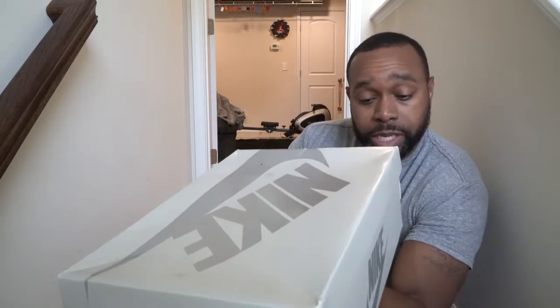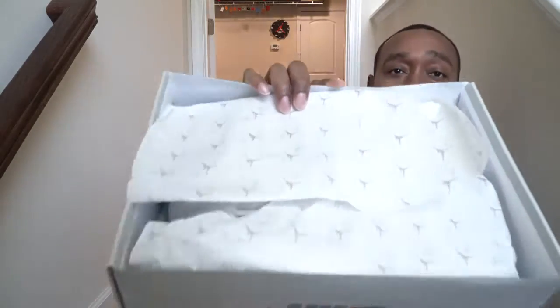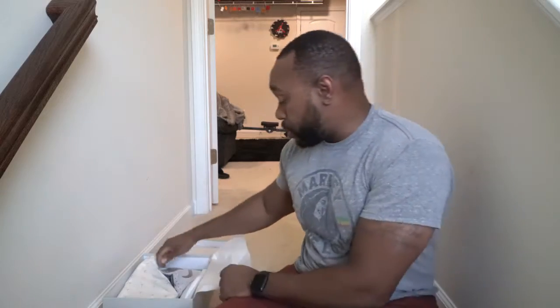Colors read as neutral gray and metallic silver. Like I said, a lot of times I'm literally fresh getting the sneaker in the mail. I probably got the sneaker in the mail about an hour ago, and I'm just now jumping out here to show you guys. You have the tissue paper here, which has a bunch of Michael Jordans, and then it says 2001, 2020, basically showing that the first shoe dropped in 2001, and now you got the second rendition of this shoe dropping in 2020.